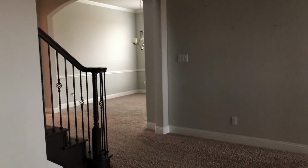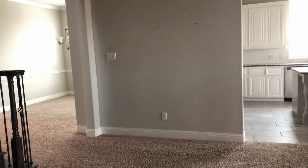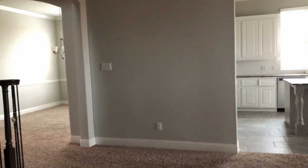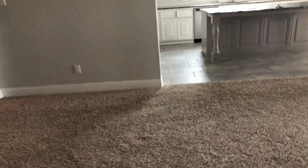Yeah, it kind of has the same paint color as the last house too, like that white gray look, which I'm not a fan of. But it's just everywhere. So yeah, I'll figure the painting stuff out later. I don't know if I'm gonna repaint it all.